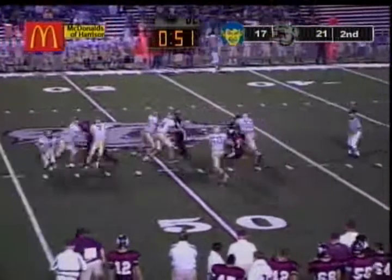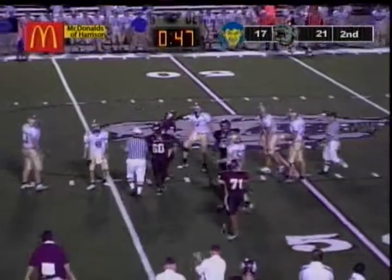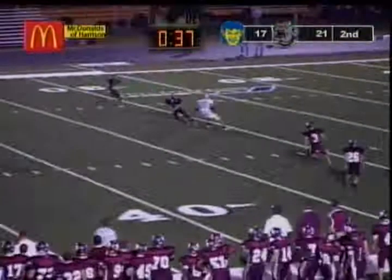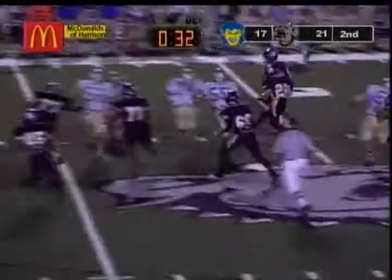Good snap there by Brucia. And we trip over one of our linemen's feet. So we go out and we were in scoring territory. Put us back. Underthrow a pass, throw it behind the receiver. Got John open down the middle for a big gain.